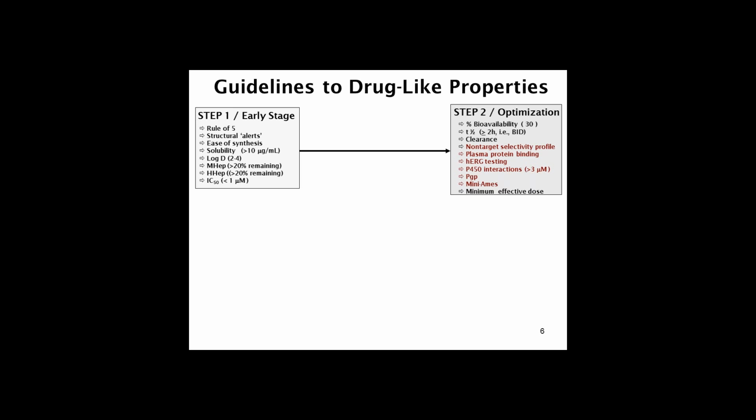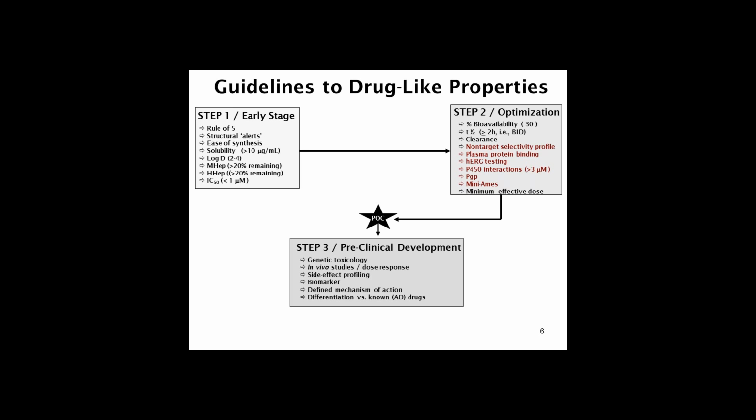Why aren't you getting the efficacy, or why are you getting the efficacy that you want. And then finally, you optimize those, you go into further preclinical development when you're going to identify an IND, so IND enabling studies. So genetic toxicity, in vivo studies, you're going to really repeat your in vivo studies, go in dose response, make sure you see a dose response. You do want to see toxicity so you can identify the safety window, the safety profile of the molecule.